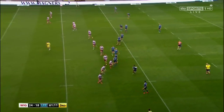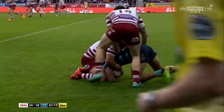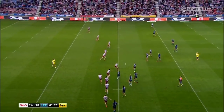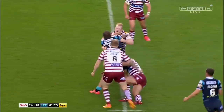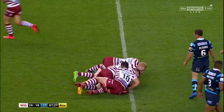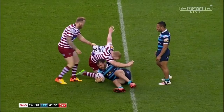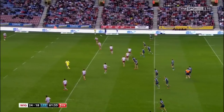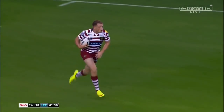Sinfield to Maguire. Whoop, and Moon with a little fumble. Bateman on him in a flash. Six points the difference. We're into the last quarter of the game. Maguire on halfway. Fires the pass to Cuthbertson. Yeah, good work. You can see there that Dick Crosby went over the top, made sure that Cuthbertson couldn't get the offload. Kick from Maguire is straight to Burgess.